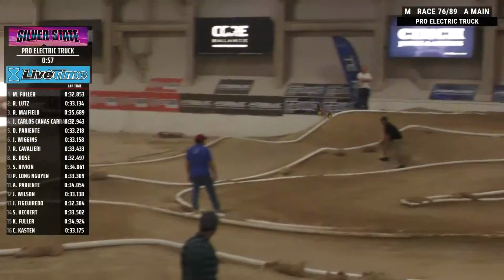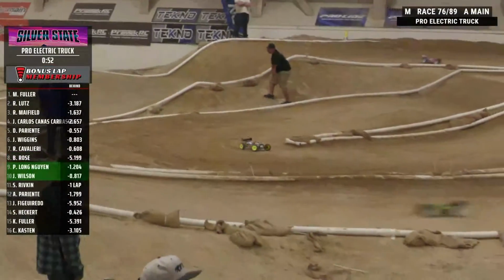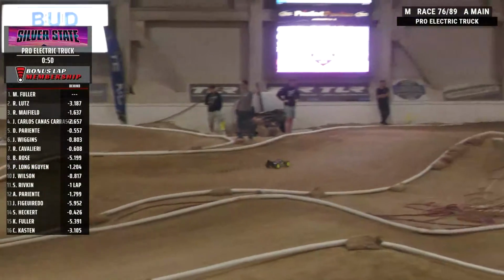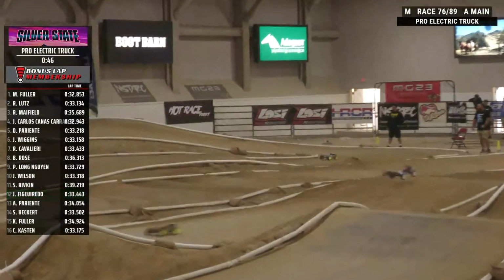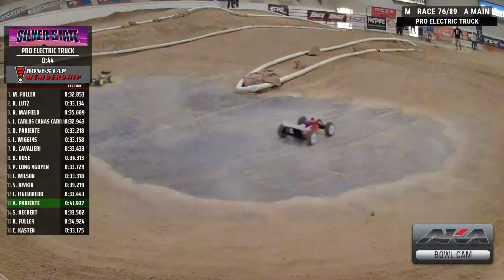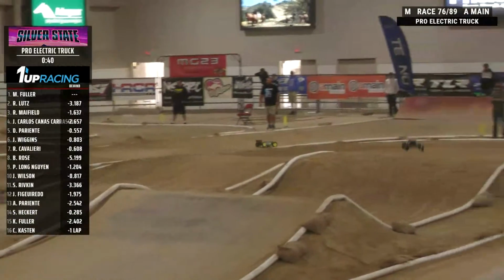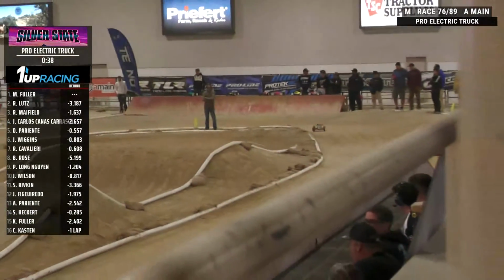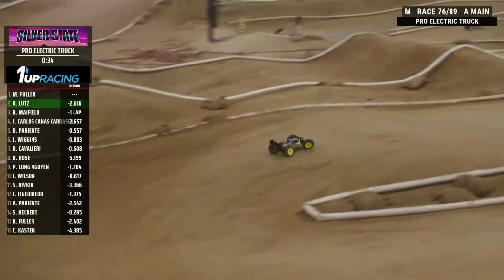A commanding lead here in Pro E-Truck, trying to make it a clean sweep. He's got the broom out, trying to make it happen. He swept the electrics in TQ, now trying to do it here in truck. He's already got the win in electric buggy. 42 seconds to go. Fuller, Lutz, Mayfield, and Canas.